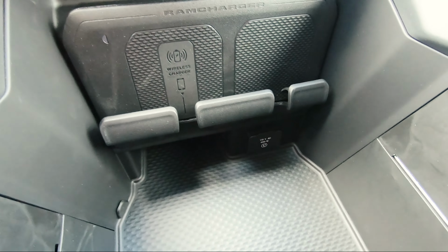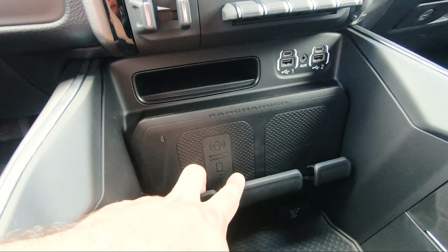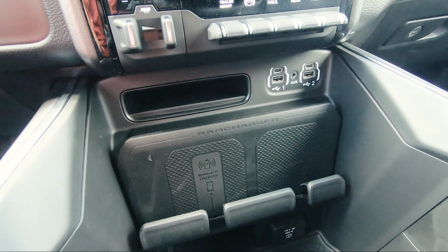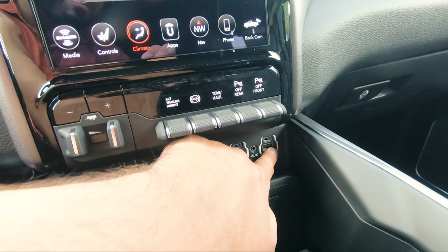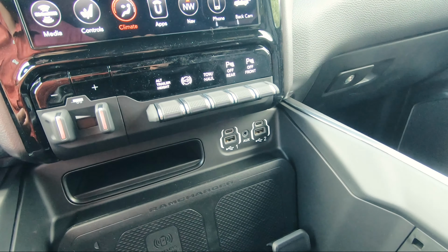As for the front of this, very traditional to any other Ram. You've got your 115 volt plug right there. You've got a wireless charger. Not all the Rams have this. And then of course you can hold 2 phones on here. A little bit of storage, and you've got more USB ports, normal ones, Type-C, and aux cable right there.